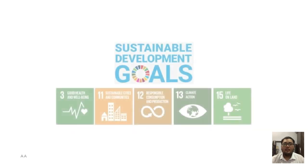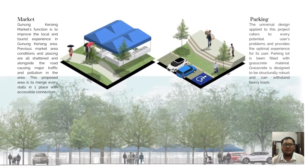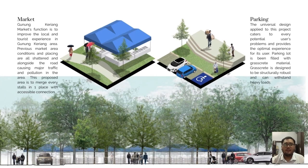Design strategies align with several sustainable design goals, including goals number 3, 11, 12, 13, and 15. Gunung Keryang market's function is to improve the local tourist experience in the Gunung Keryang area. Previous market area conditions and placing were all sheltered and alongside the road, causing major traffic and pollution in the area.